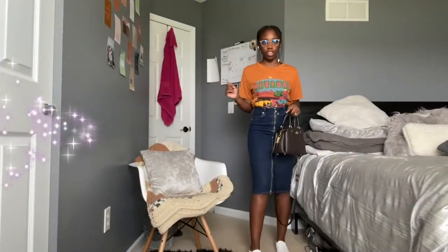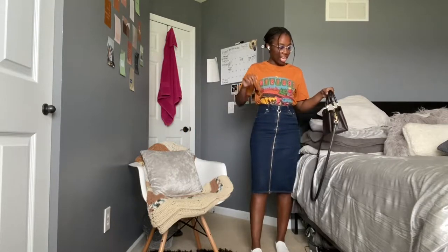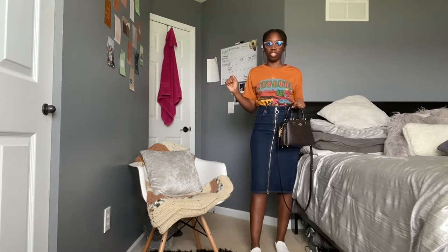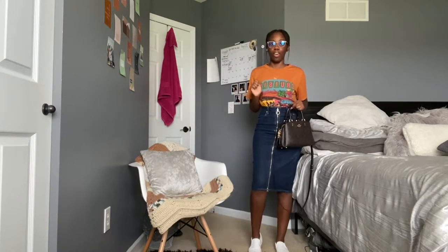So here's the first look. This is the chill day look. It is so easy to style a graphic tee with a blue jean skirt. It's like the easiest thing, the quickest outfit ever.